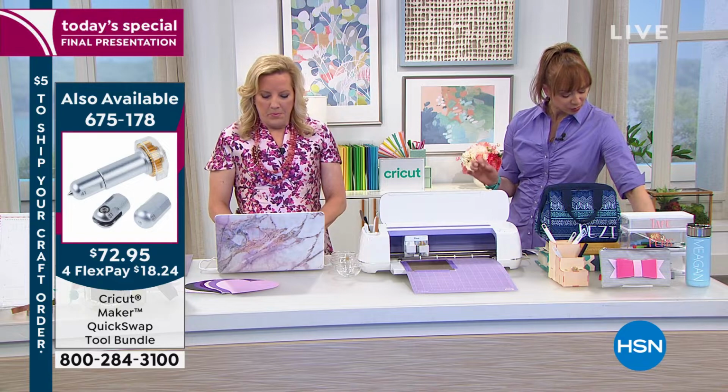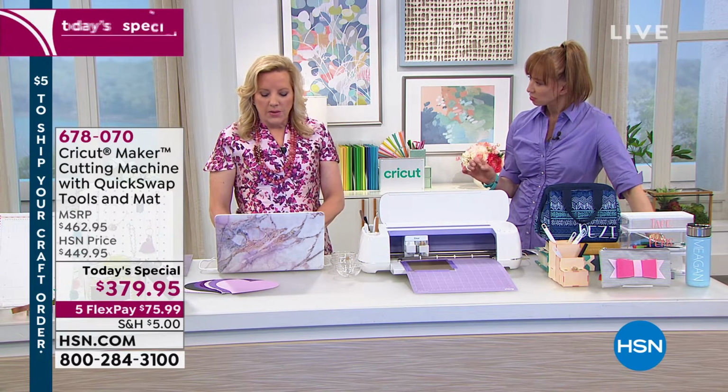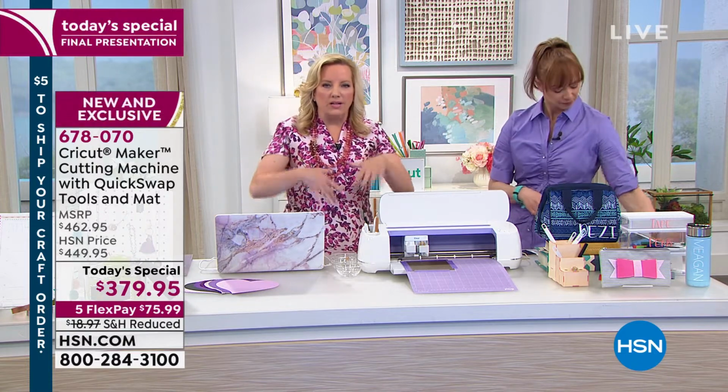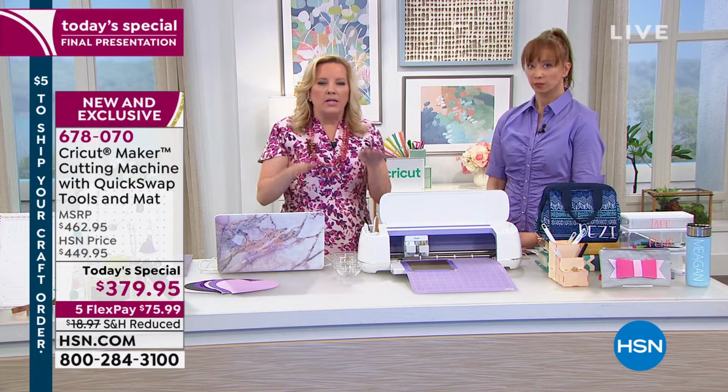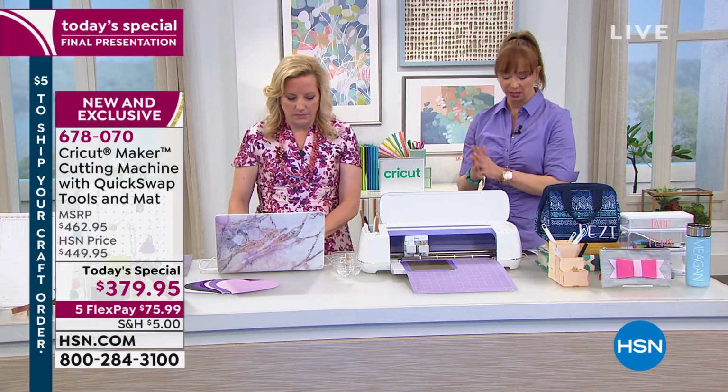Someone else is asking about personal labels for glass bottles. It has to be flat, and it has to be under 2 millimeters. So you're not engraving on a round surface, right? You have to start out flat and then bend. Make it round. Right, and then bend.